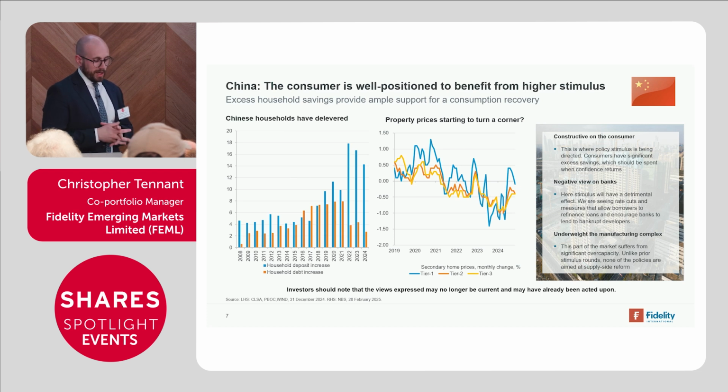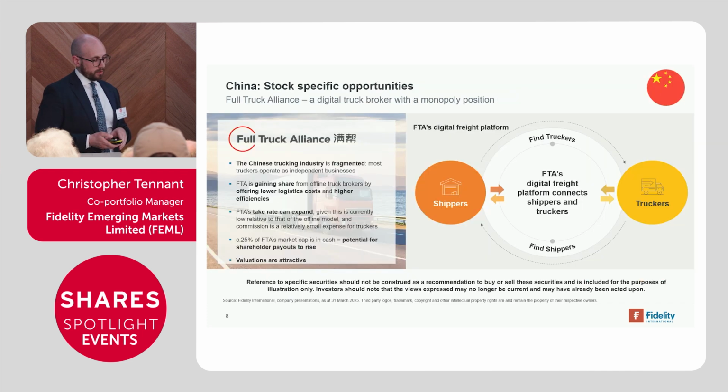So it's very much a mixed bag, and we have almost the entirety of our China exposure in the consumer sector. And so I think whilst China markets will be mixed going forward, we can see very strong performance from some of the consumer-facing stocks. And we'll just give one stock-specific example here, a company called Full Truck Alliance, which is pretty much an Uber for trucks in China.